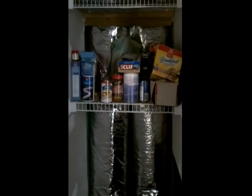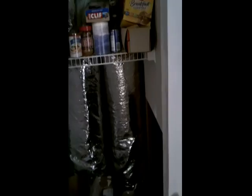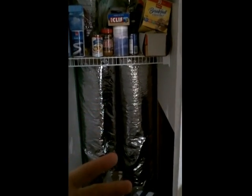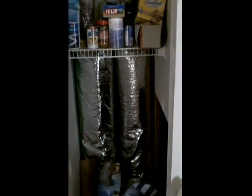So there's my pantry. The original HVAC guys, before they were fired, made so many mistakes. One of the things they did was they put, right here, so I'm standing in the doorway right now, they put the ductwork right here. Instead of using the back of the pantry, almost 6 feet back that direction, they used the front of the pantry. So you have to push your way past the ductwork to get to the food.